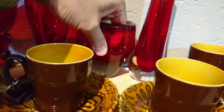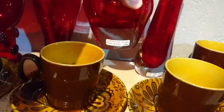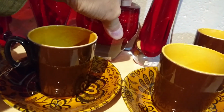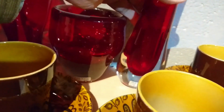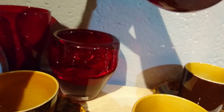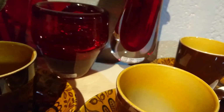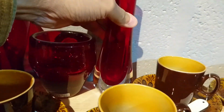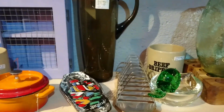This looks like it's Whitefriars. He's got Whitefriars on it. I might be able to find the pattern number for that and a date. This is Whitefriars as well. He hasn't got Whitefriars, has he? Still selling it for about the right price though. Whitefriars. Yeah, another one of those tall ones.